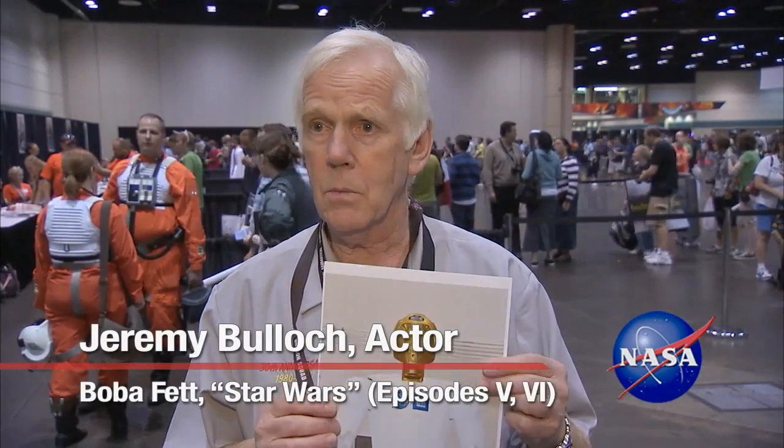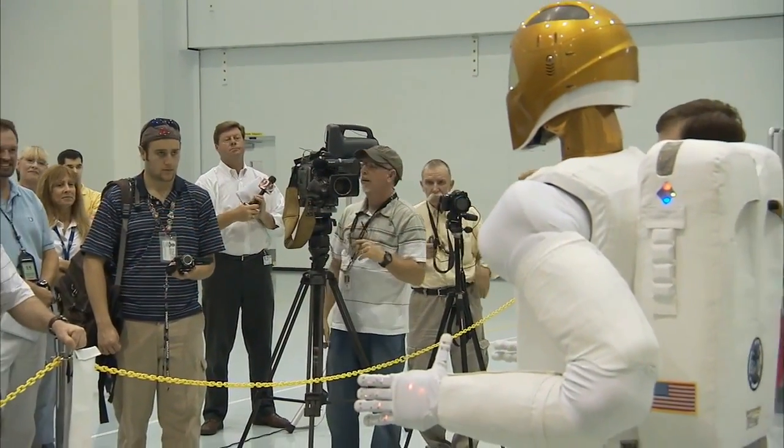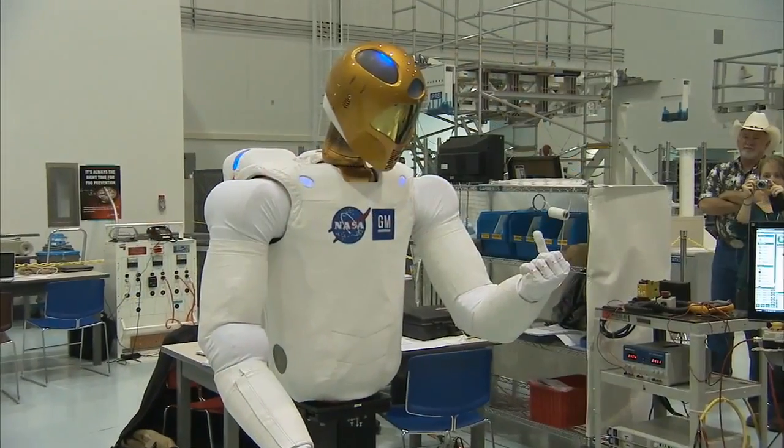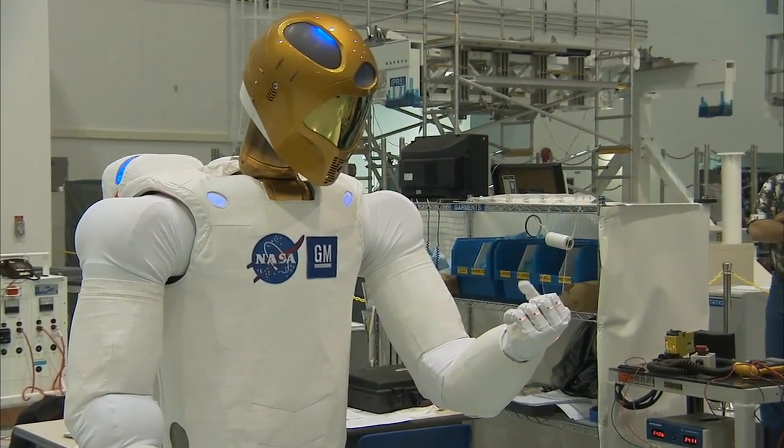I'd love to see robot technology advanced like this, and this is great. This is fantastic. We don't need a robot, you could take me. How about that? I'm probably as bright as him. Well, maybe not. While the actors will indeed stay behind on Earth, R2's mission is slated to begin in late 2010. From NASA's Kennedy Space Center, I'm George Diller.